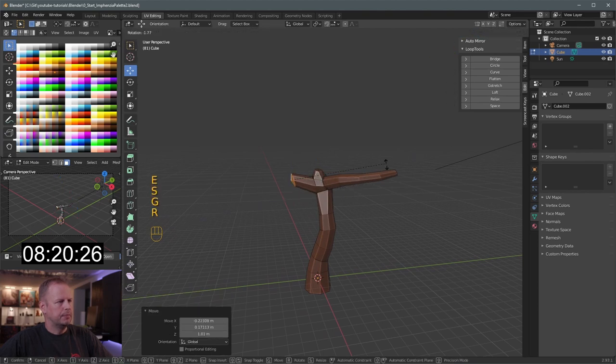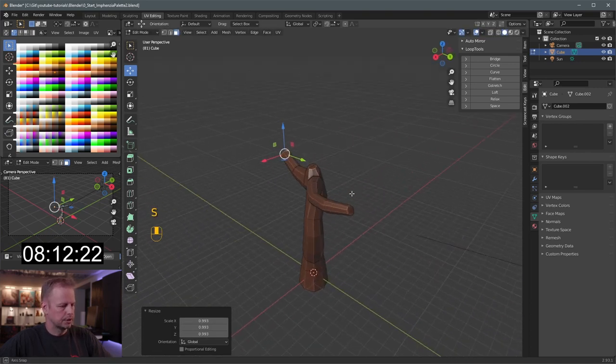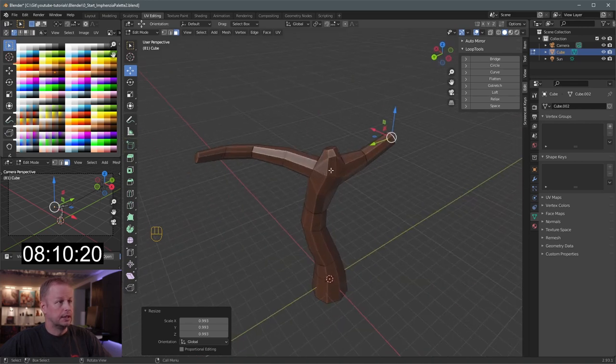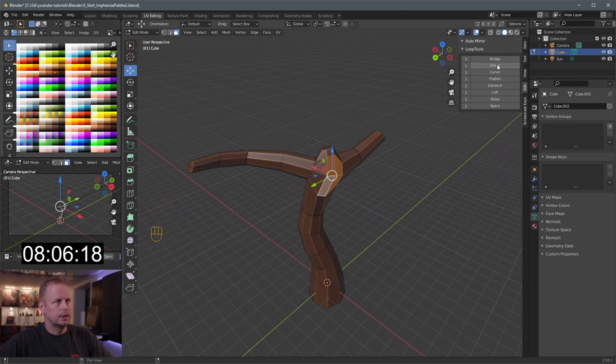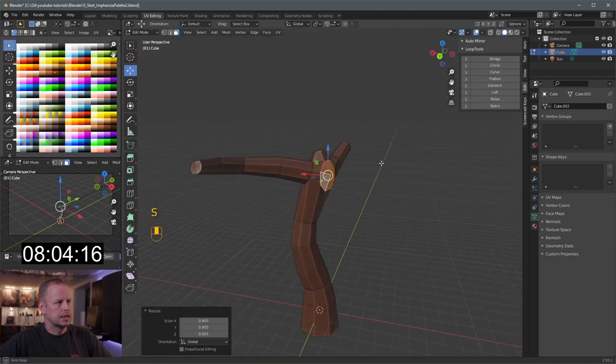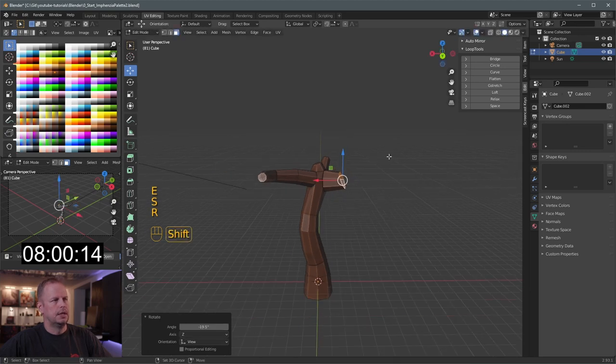I want to put the main branches here on the top, just like this. I might do the base a little bit wider as well. I want to create a stylistic tree here. That's my purpose, or my purpose in life. It's not. It's my purpose for this video. Okay, so here, circle, scale, E to extrude. Okay, R to rotate apparently.